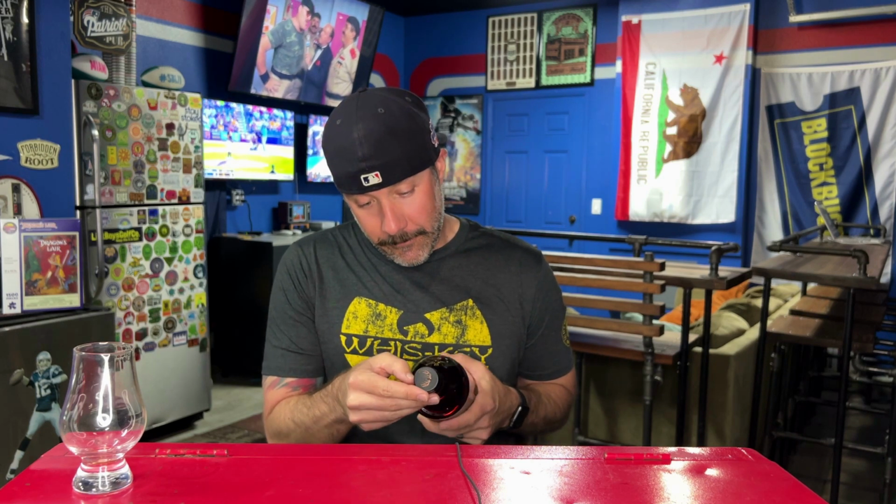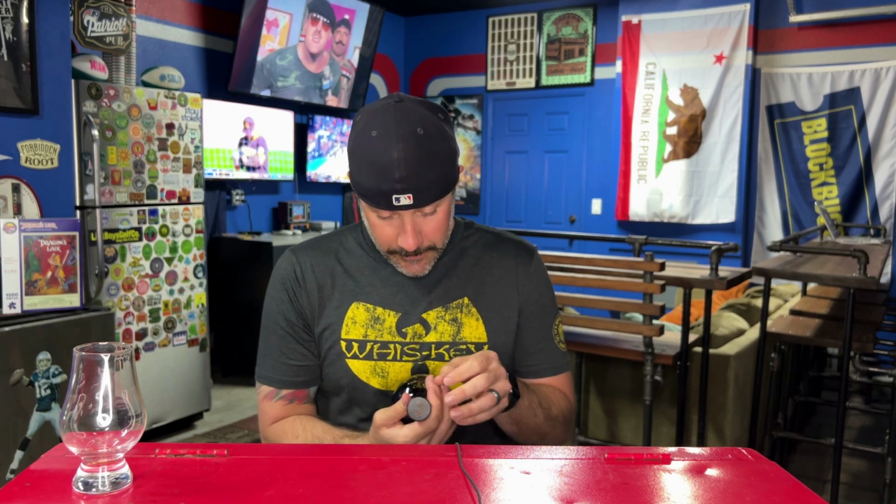This is Stagg, formerly Stagg Jr. This is 131 proof. Are we ready for this? Probably not. I've been searching for a bottle of this for the last year since I started getting into whiskey. Someone had mentioned to me that this was an amazing bottle, so I've been on the hunt for one.